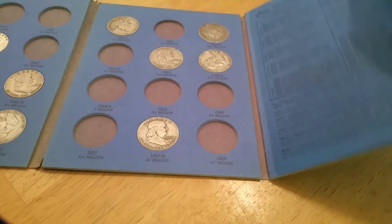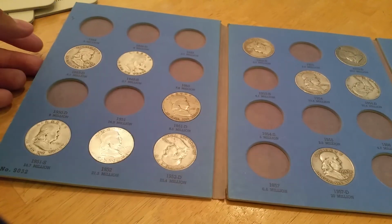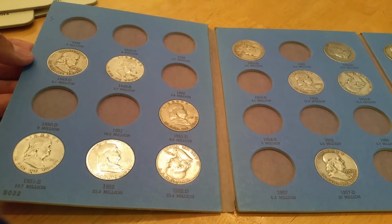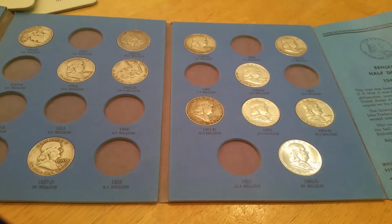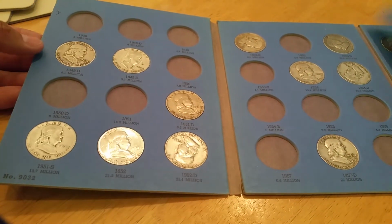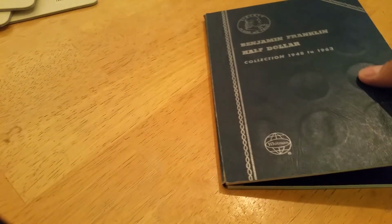Also, another collection that I am working on, another album. It is the Benjamin Franklins. Here's this one. I have two that I'm working on. This one is the least completed. There's a few years that I need. What else, guys? I think that's it.